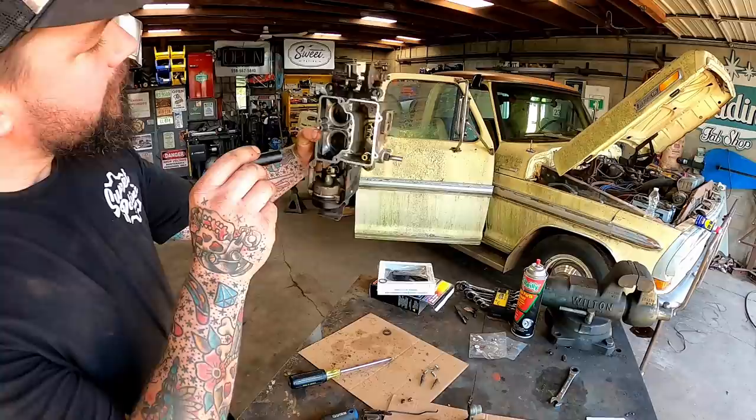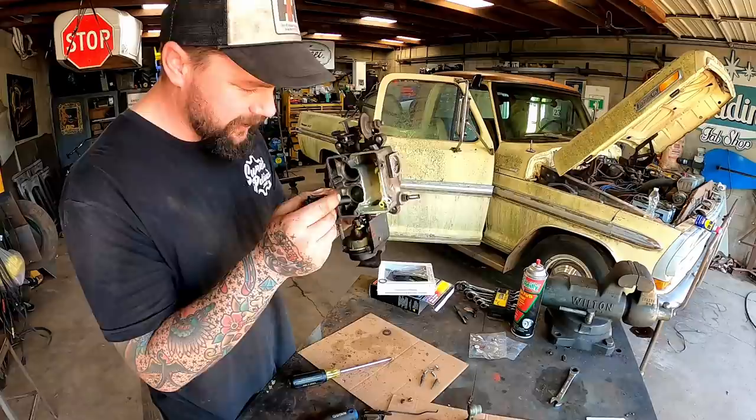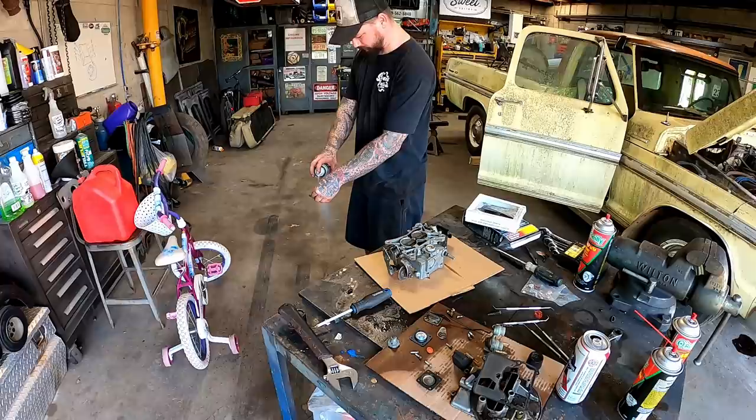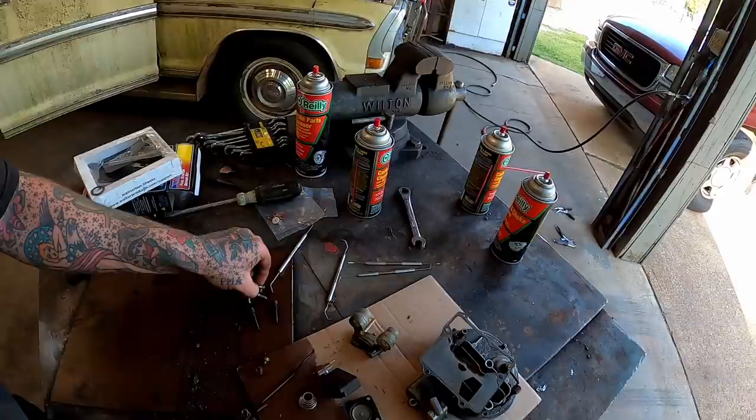All right, I got this old girl stripped down. She's pretty dirty in there, as you can see. Now, just gonna use some carb cleaner, some picks, whatever. Let's get all the gunk out of her. Got her cleaned up pretty good. I'll say she may have had a little bit of junk in her. What do y'all think?